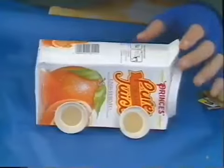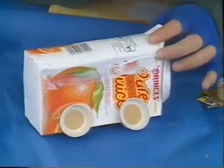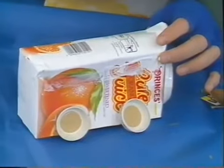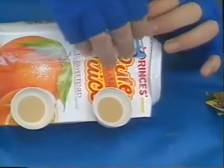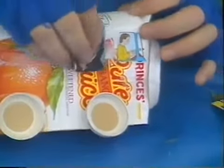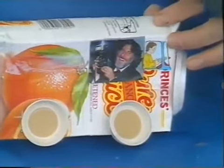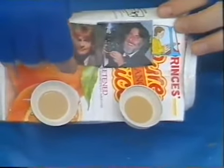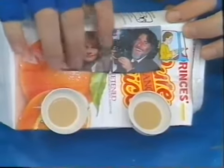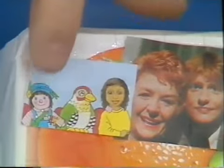And here are the people that are going to ride on it. Put some glue down the side. Like that. Here's the driver. And some of his friends. There's a man taking a photograph. Two of his friends. See if you can recognise anybody at the back. There's a picture of Peggy.